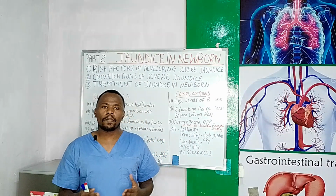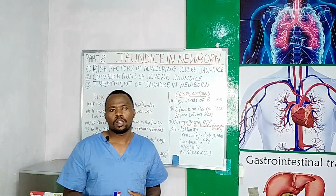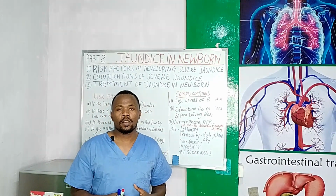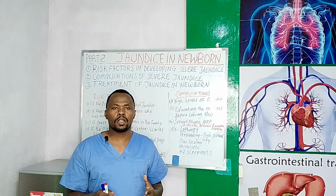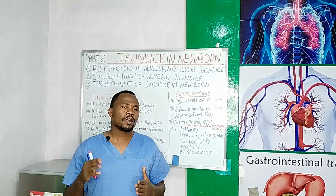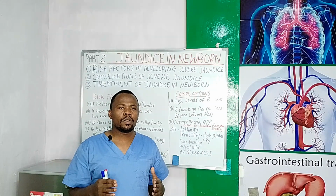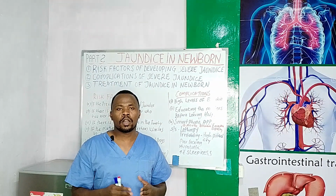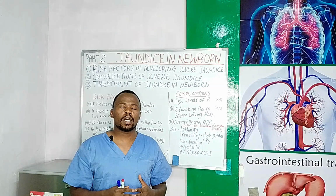What are the complications of jaundice in newborns? Complications of jaundice in newborns can occur if the level of bilirubin is high. Bilirubin is the component that causes that yellow color in the eyes and in the skin. Bilirubin is a byproduct of red blood cells. When red blood cells are broken down, they give a byproduct we call bilirubin.